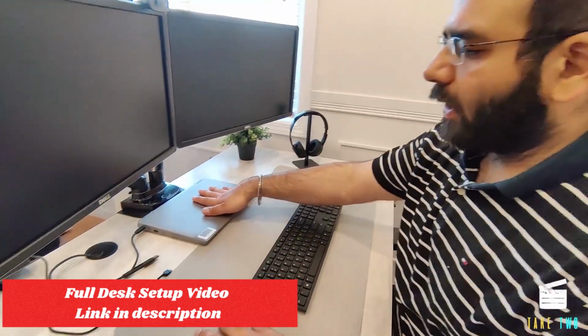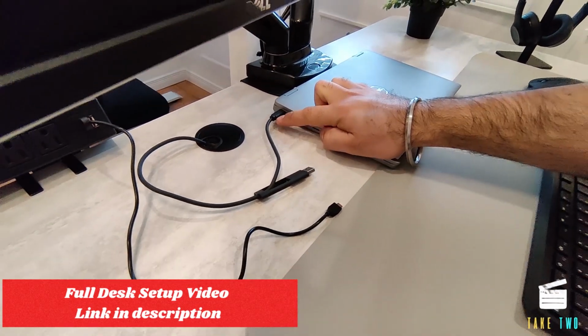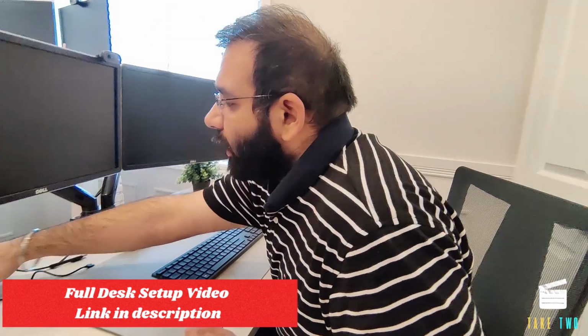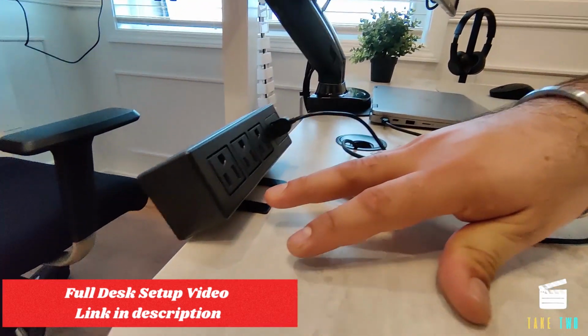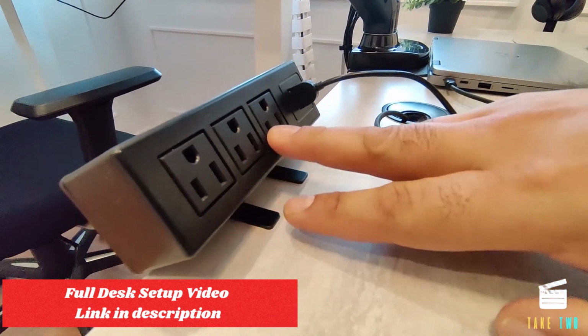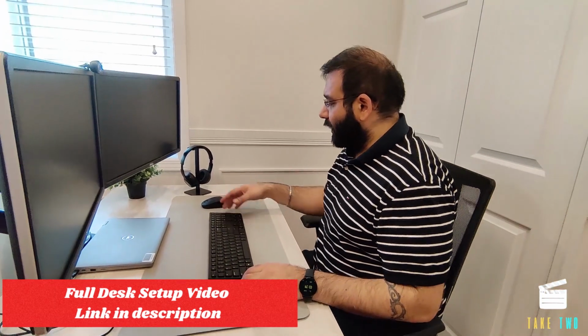This is my laptop, and for charging and for displaying I have a single cable here. So I have attached a Dell dock underneath this table. Over here I have put in a surge protector, so if I have anything else to charge like my phone charger, it has two USB-A ports and 3 plugs, so I can charge any stuff which I don't have right now with me.